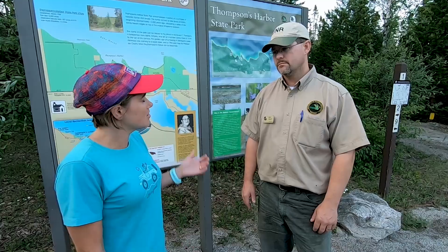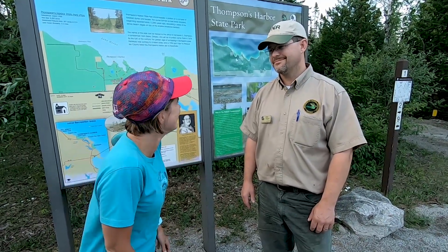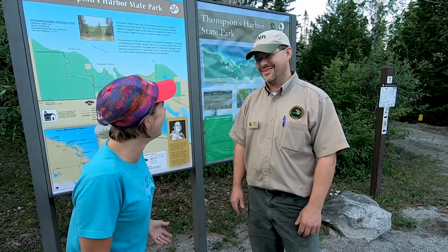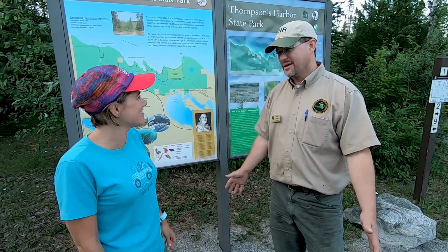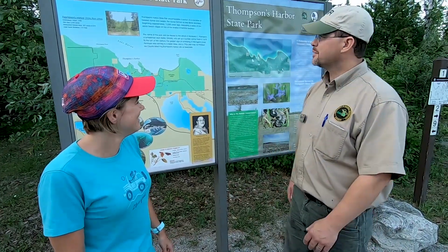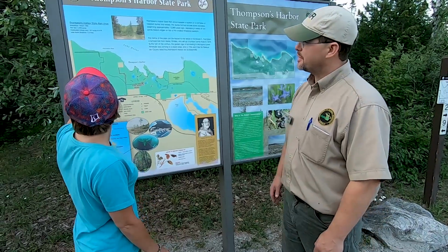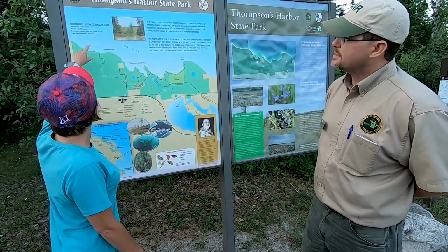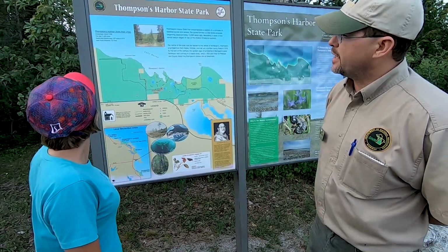Good deal. Now, why is it called Thompson's Harbor State Park? That's a good question. You don't know the answer. I've been trying to figure that out. I was trying to figure it out too, and I couldn't find any history on it. It's about 30 years old. Do we have the date? So we just celebrated the 25th anniversary. So 88? Maybe? So yeah, established in 88.